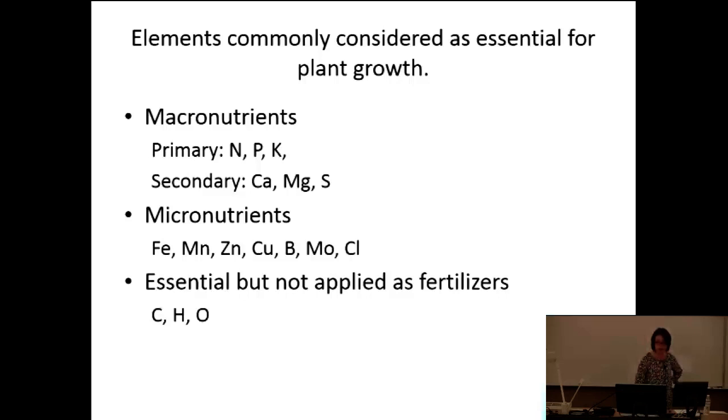And some of them are called macronutrients because the necessary concentration is much larger than the others. The others are called micronutrients because the concentration range is very small. And carbon, hydrogen, and oxygen are not going to be fertilizers, but they are essential to build the plant body, right? You all know that, carbohydrate, C, H, and O.